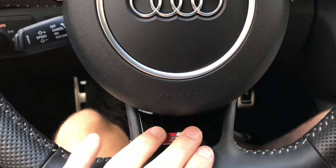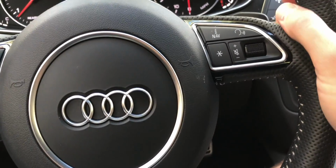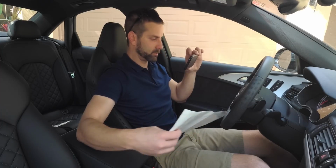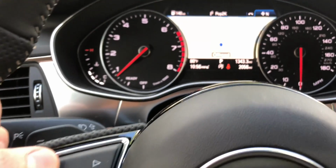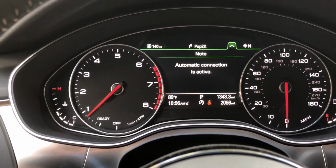Here it says S-Line because, you know, I showed you the S-Line package. But it has a perforated leather here. I don't know if it's heated or cooled. So let me quickly find that out. Okay, doesn't say. So going through these buttons, this particular button here controls different functions.